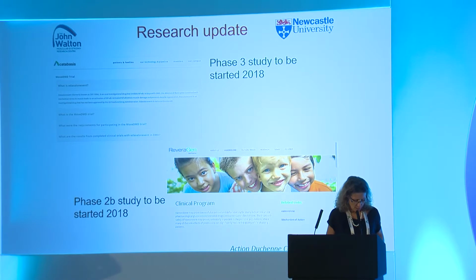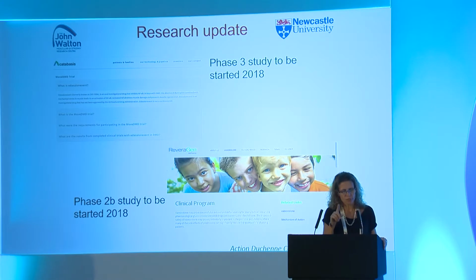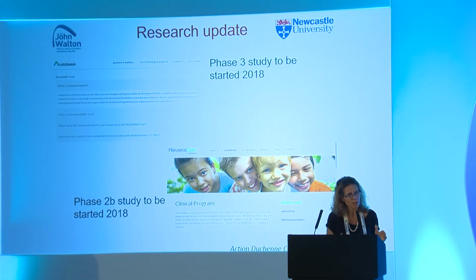You will hear more tomorrow about this, but it's interesting, and particularly I have to say that I'm biased here because I'm the study chair of the second study, the Reveragen and vamorolone study, so I have a conflict of interest here, and I will present it tomorrow as a study chair, so there is a conflict.